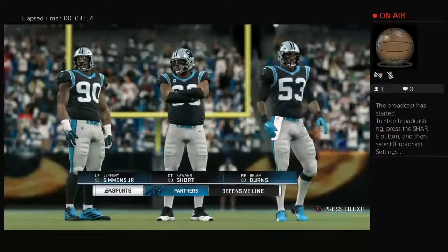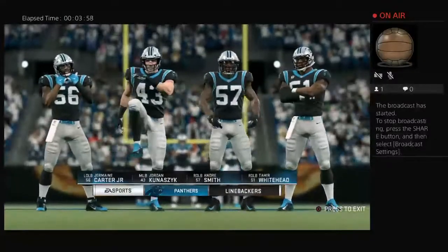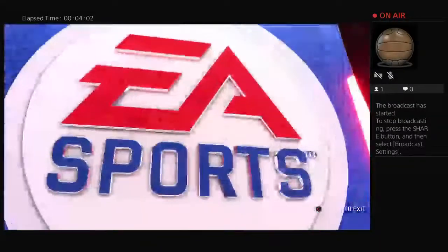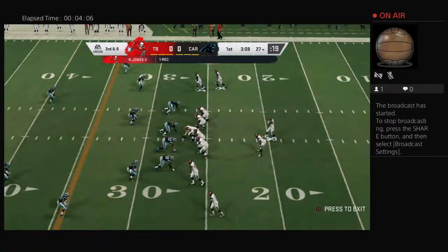Time for a look at our starters here on defense. Into this game, they're ranked number 22 in the NFL against the pass, Charles. And even though that's not the greatest ranking in the world, one thing you can say, they get after the quarterback. They're in the top 10 in the league in sacks.